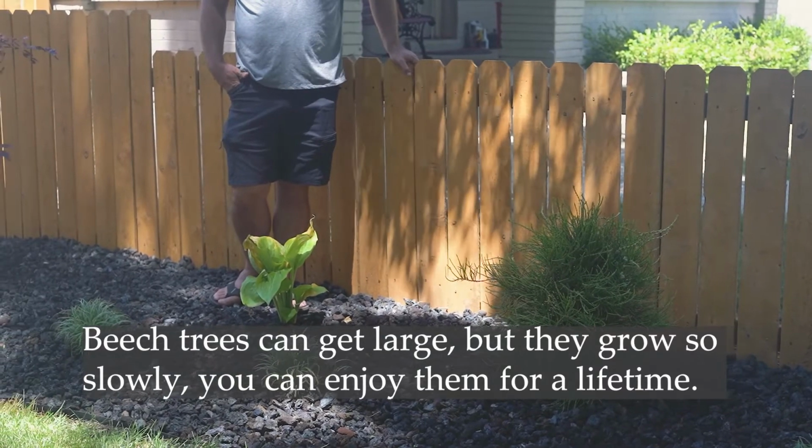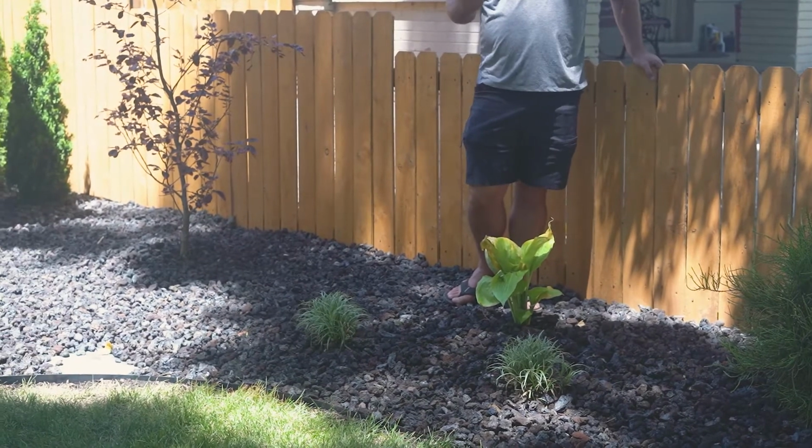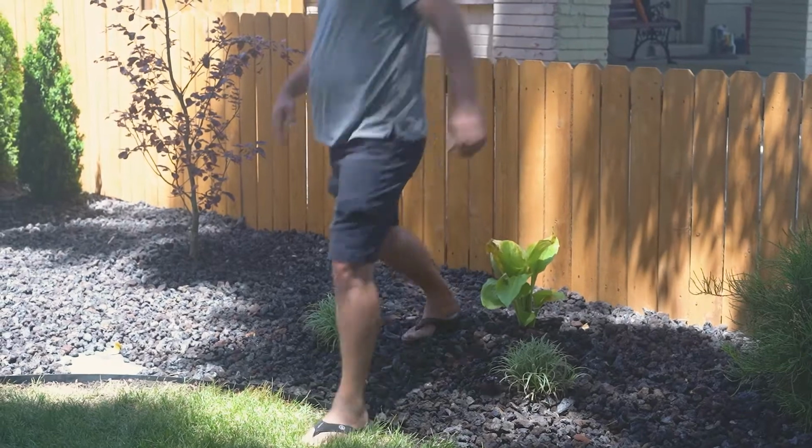Well, neither one of us are going to remember this because we're going to have dementia or something by that time. So we're not going to know who planted what and where. Not me. No, you can have the dementia.